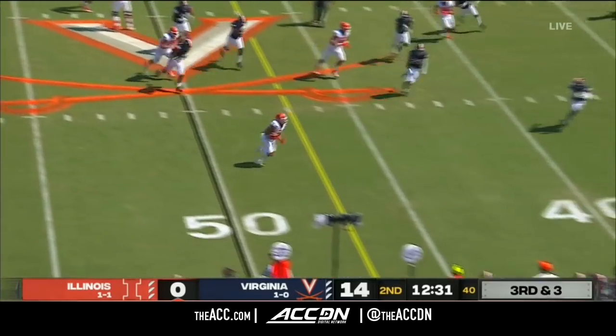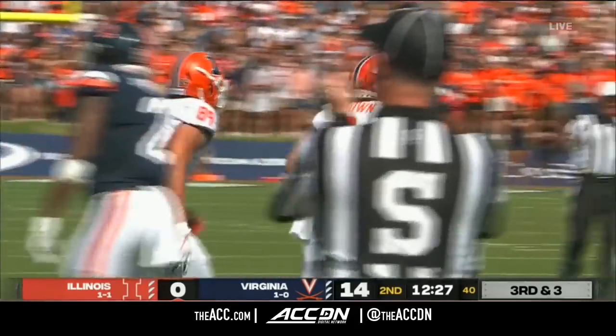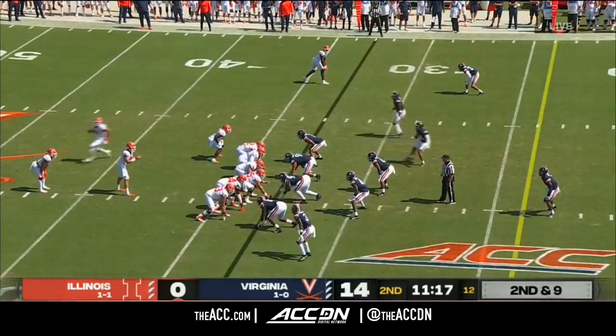Sikowski has to get rid of it, and it does. Chase Brown, a lot of room to run. 35. Nice open field tackle that time. Otherwise, he might have been gone. Ventrell Cypress, the second, was able to come up and make the stop, but it's a big play for Illinois.